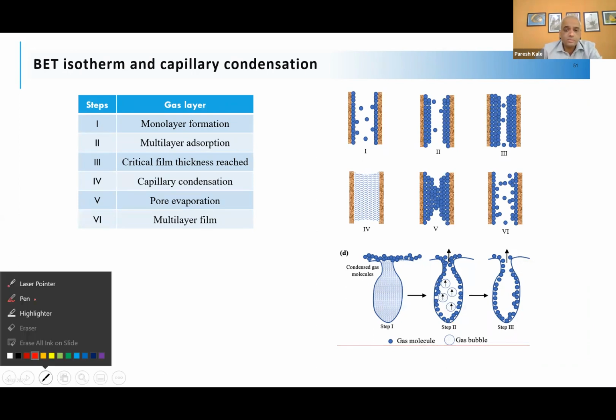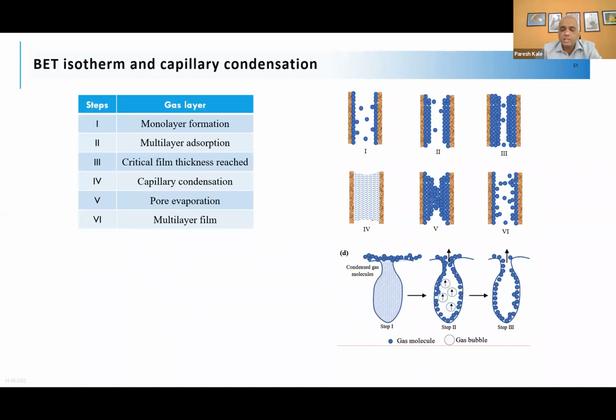Just a second. Okay, so these are the diagrams I'm talking about.